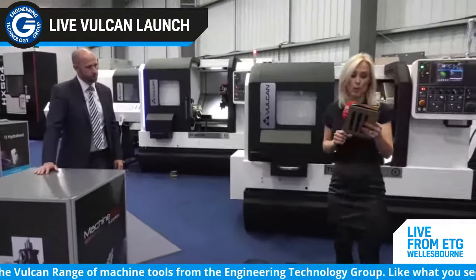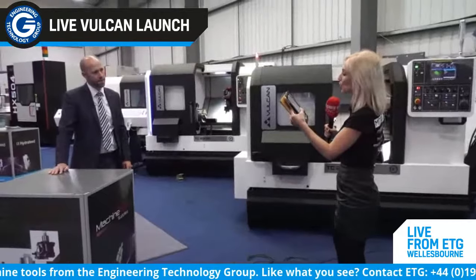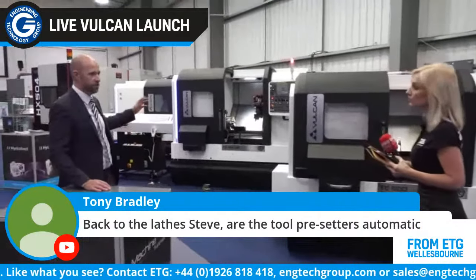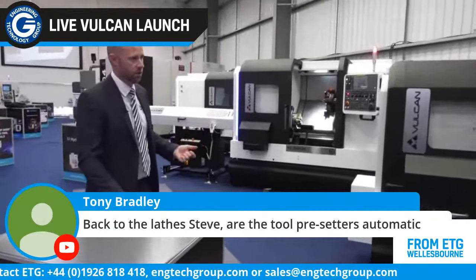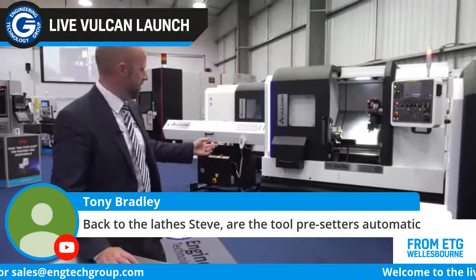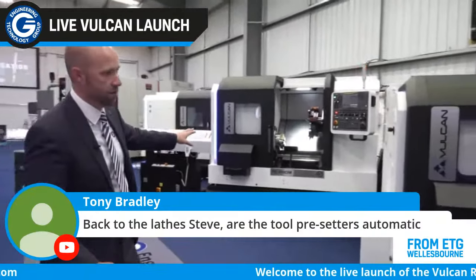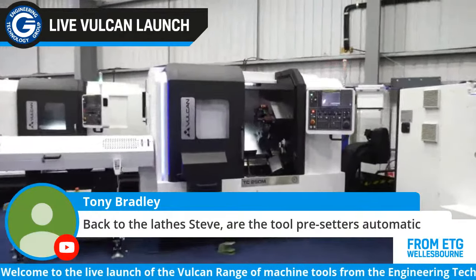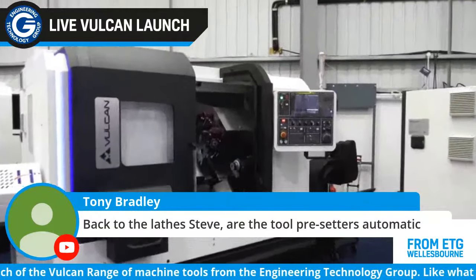Tony on YouTube, back to the lathes, Steve, are the tool presetters automatic? Yes, so the tool itself can drop down during the automatic cycle for measuring and for in-process checking. I didn't touch on this as well, we've got a parts catcher in there for finished parts, and obviously we can segregate the bar ends as well.